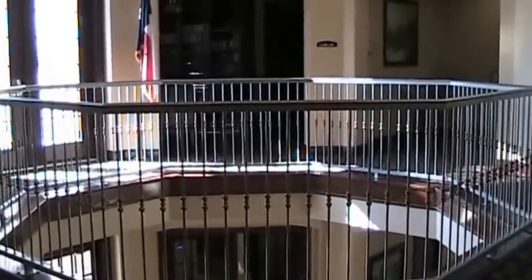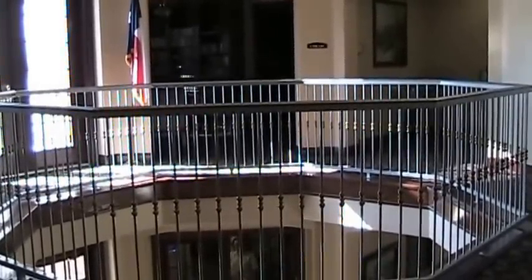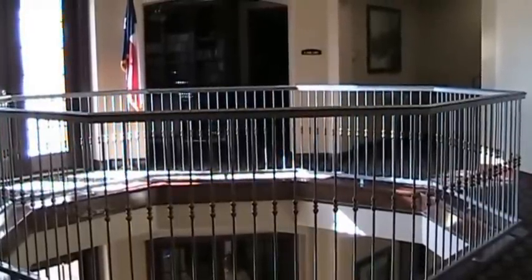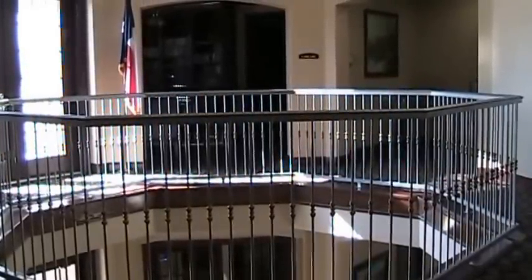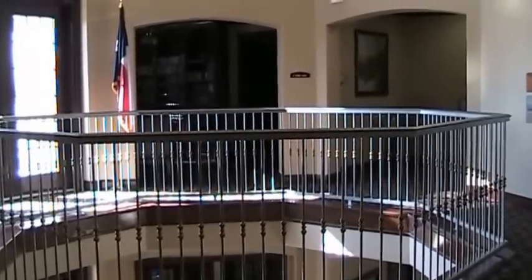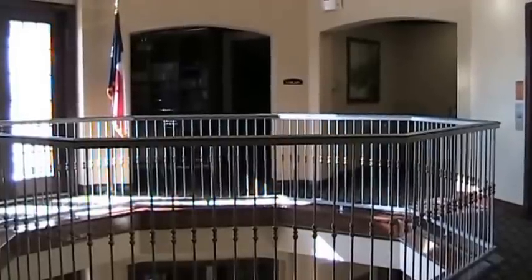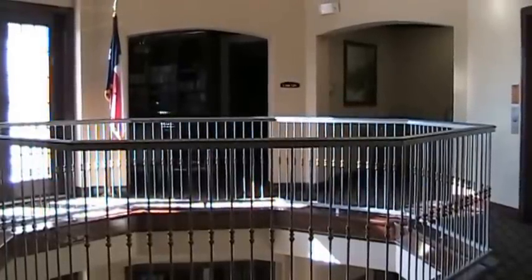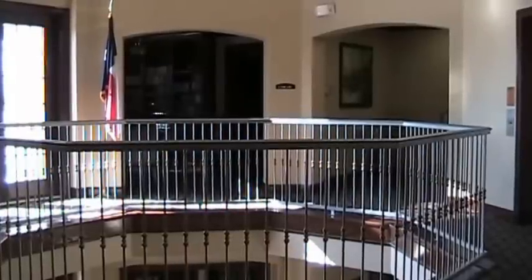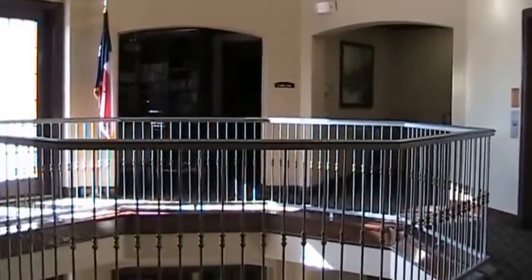This is the upstairs of the clubhouse. Most everything up here is for residents only, so if you have guests, tell them that this is restricted for residents only, and it's especially true if you've got kids, grandkids, something like that, because they like to play on things where they shouldn't be. It's a liability issue and also likely to break things.